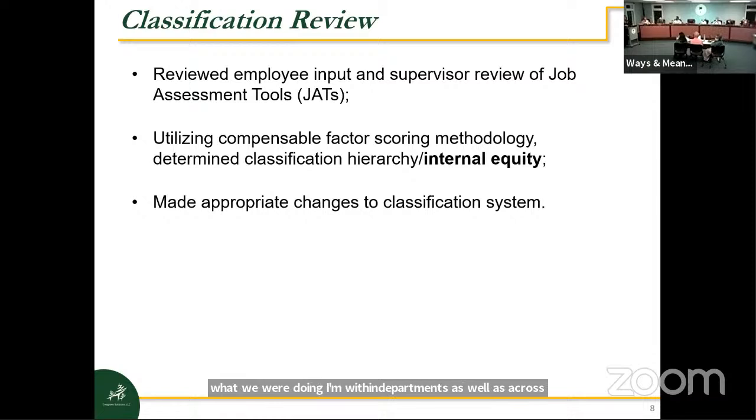Also, as needed, we made some title changes. There weren't too many that required changes, but there were maybe a couple where we read the job assessment tool and thought it could be titled something else that makes a little more sense based on the duties described.